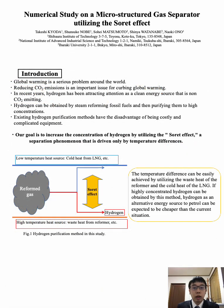We are studying a new technology to separate hydrogen and carbon dioxide gas mixtures. Hydrogen has been attracting attention in recent years as a clean energy source, and carbon dioxide is a greenhouse gas that causes global warming. So, if it becomes possible to separate these gases, we can expect to make great progress in realizing a carbon-neutral world.